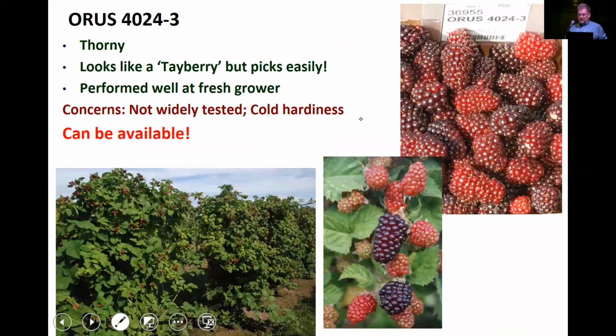For somebody who wants something unusual, we have this 4024-3. It could be a machine harvestable Tay-type blackberry. I know there's a demand for about 30 acres of that in the entire Pacific Northwest, but if you happen to have one of those 30 acres, this is one to look at.